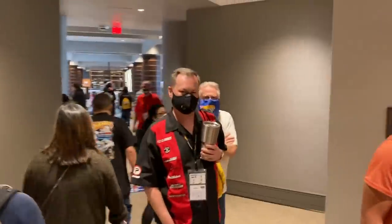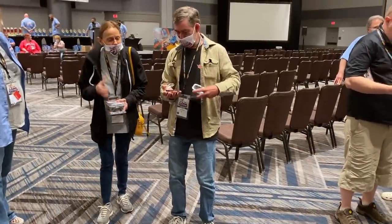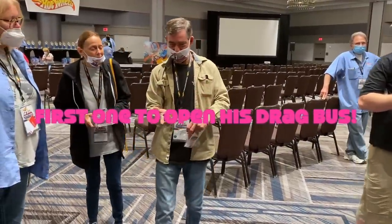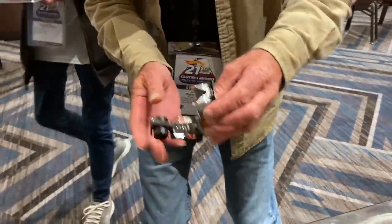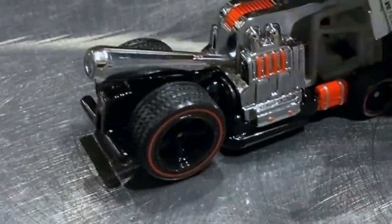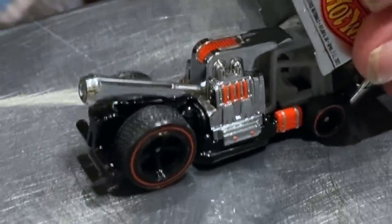Hey, Mike. Hey, how you doing? Oh, look at that. That's nice. Smell the paint. Well, now you got to pop it open and show what's inside. Oh, there's something inside? Oh, yeah. Look at that. Totally detailed engine. It is the diamond in the rough. Beautiful. I get a pick. Yeah, that's awesome.